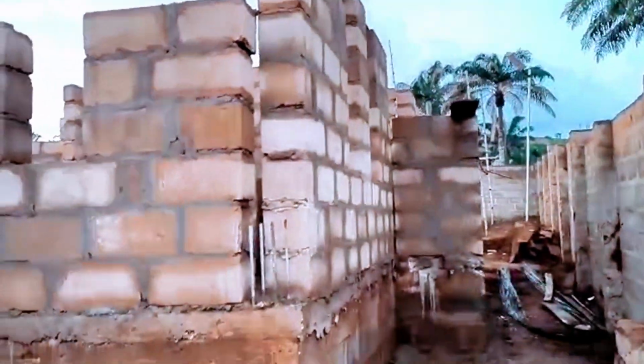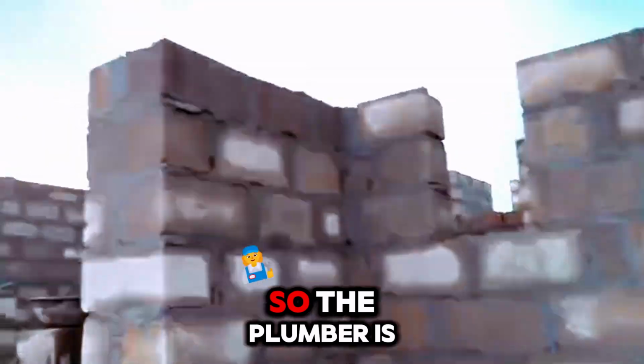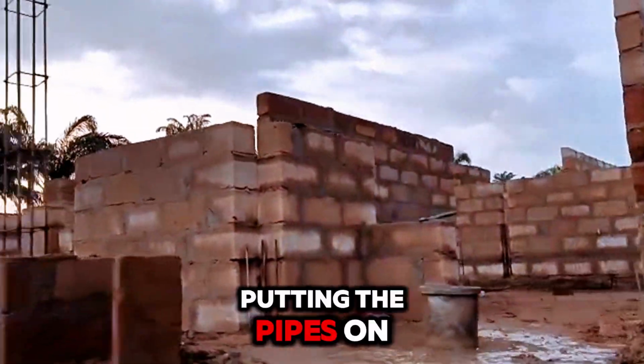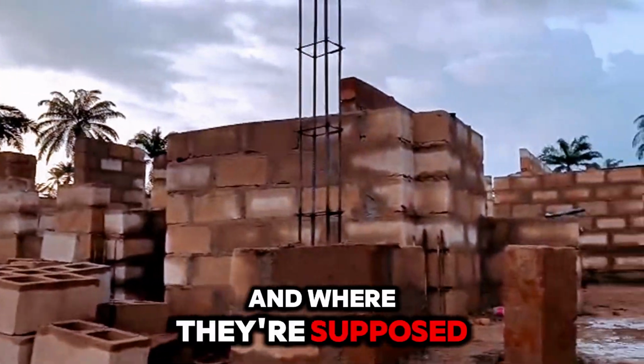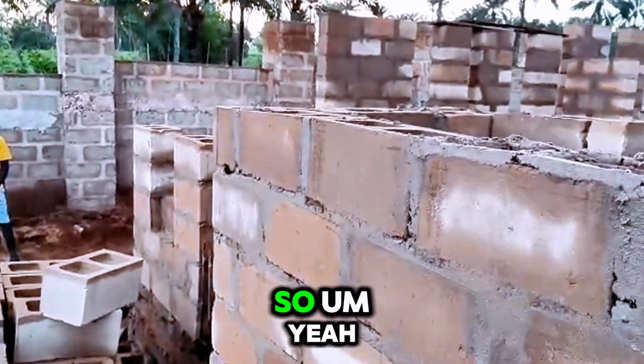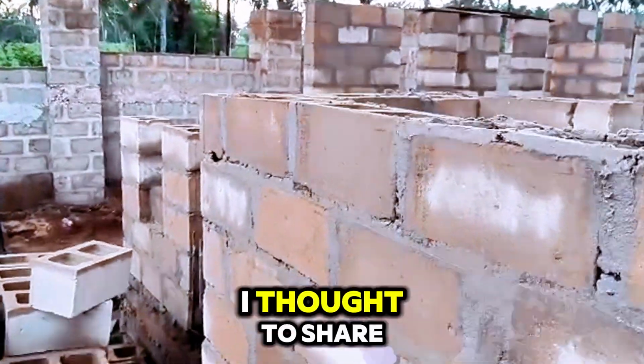We also purchased some plumbing material. The plumber is also on site putting the pipes where they're supposed to be within the house. So yeah, these are the things that are going on. I thought to share with you.